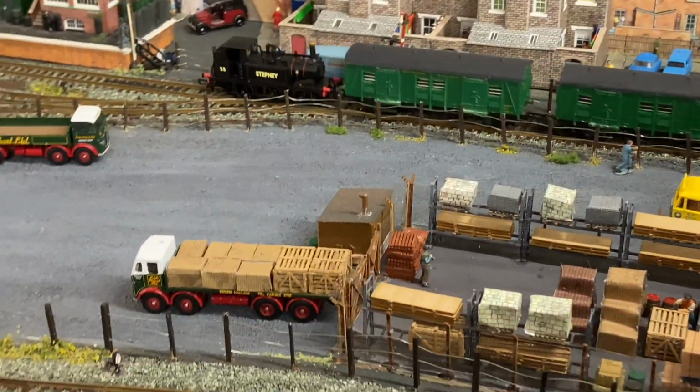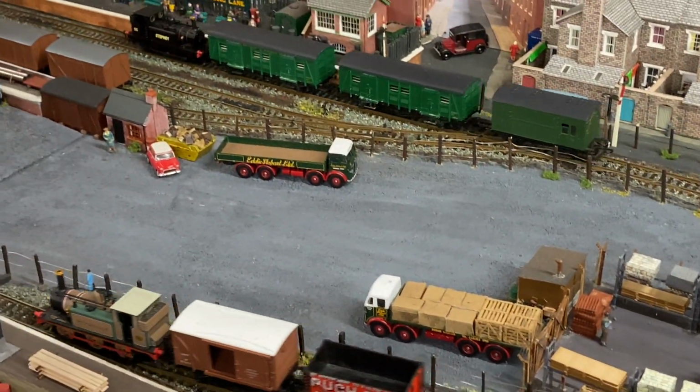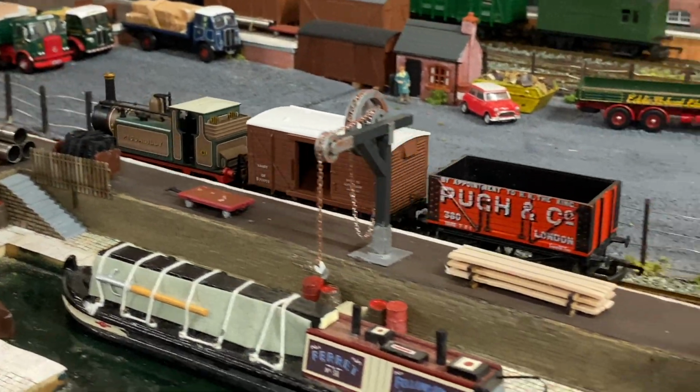It's a 1960s industrial steam layout. Glenridding Lane is the owner's first attempt at an exhibition layout and has been ably assembled by members of the Hemel Hempstead Model Railway Society.